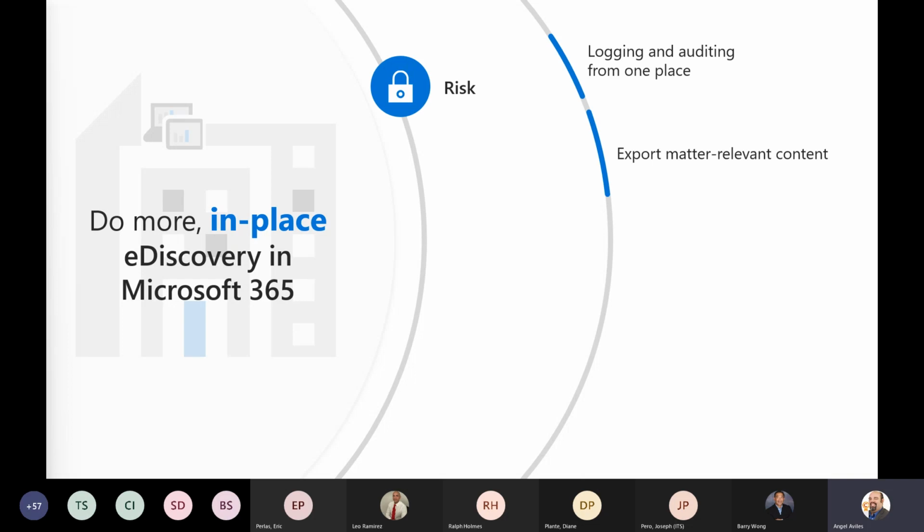So when we look at in-place eDiscovery, we look at trying to mitigate risk. We look at the ability to log and audit from one place. So the Security Compliance Center, as an overlay to the whole M365 engine, including Teams, allows you to have that one place to log and audit. With more traditional platforms, that logging and auditing may exist in multiple places. But with Teams as an extension of M365, everything comes under that one umbrella that I can easily log and audit across all those workloads.